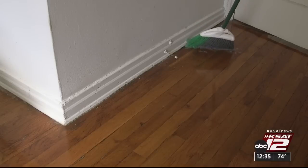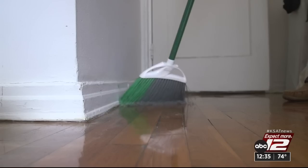It's something everyone has in their home, and although you might like to ignore that dust, don't. After the break, why it could be bad for your health.